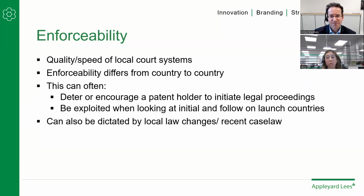Now I'm going to talk about the variables in enforcing a patent against potential infringers in different jurisdictions. The quality of the courts in different countries can vary, as can the time for a case to be heard. A long delay in getting a case to trial may be a deterrent to the patent holder and may put them off taking any action completely, or may make them more amenable to an early settlement without any costly and time-consuming litigation.